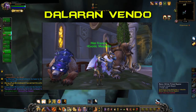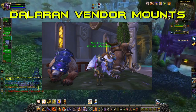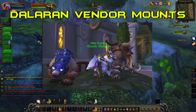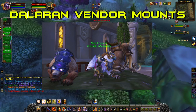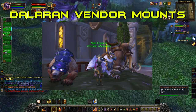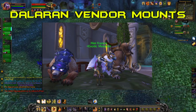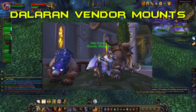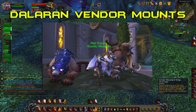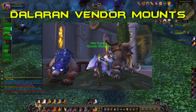Number 5 on our list is the Dalaran vendor mounts, and these will cost you 33,250 gold from May Francis for all of these mounts. You can obtain absolutely all of these mounts, and I'm classifying them as one mount, as you get it from one vendor, and it is relatively easy to do as long as you have gold. So if you need gold, look at some of my other guides, as I do gold guides.